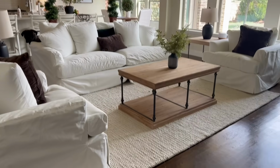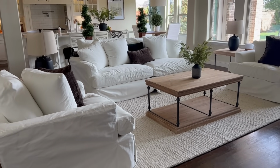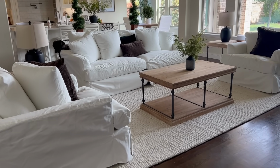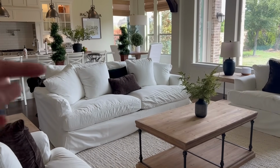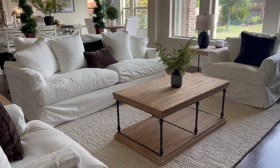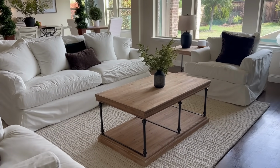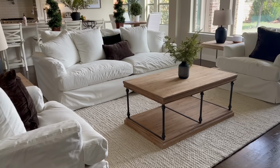From this viewpoint, you can see that I have all of the furniture completed. I have my rug, I have my end tables, I have my coffee table, and then the console table behind the main couch. You can see that the tables are matching pieces. I'll link everything that I can down below for you.